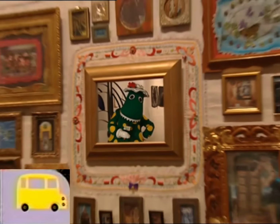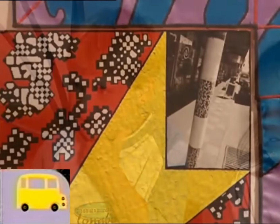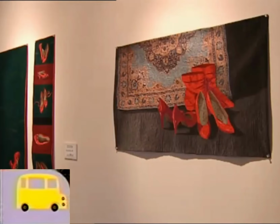I wonder why the artist used a mirror. So you can see yourself. Also, it looks nice. They all look different. That looks as if it has been woven.